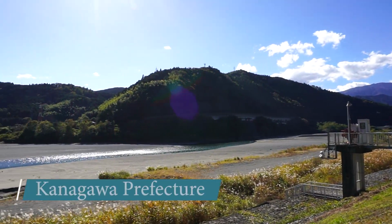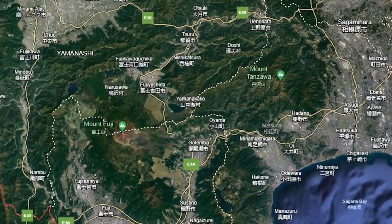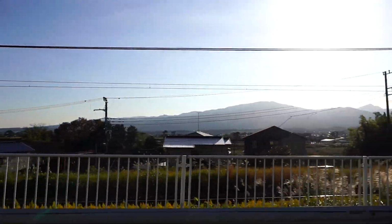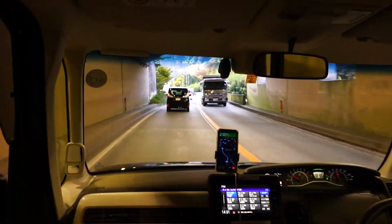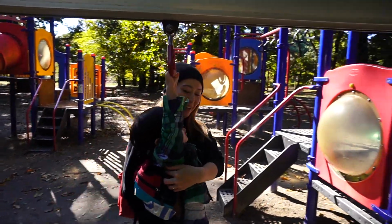We started the day driving down from Kanagawa and heading straight towards Shizuoka. It's located along the coastline just under Mount Fuji, and it makes for some incredible views. It's November here now, so all the changing leaves and scenery were so gorgeous. Also, we had the little guy with us, so we had to make sure to take tons of breaks along the way.